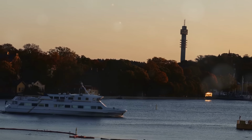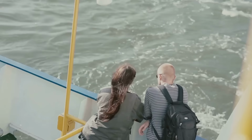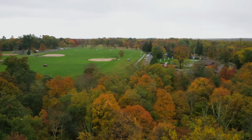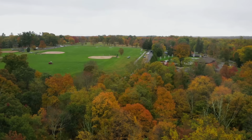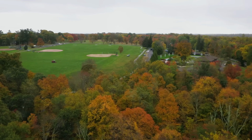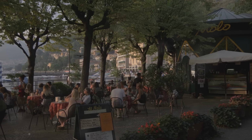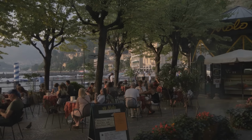Our Stockholm adventure continues as we hop on a ferry, the crisp autumn air whipping gently against our faces. Our destination, Djurgården, a tranquil island oasis beckoning us with promises of natural beauty and culinary delights. Our lunch destination is Oaken Slip, a renowned restaurant nestled on Djurgården's shores.